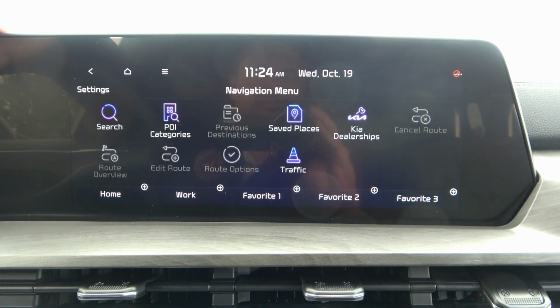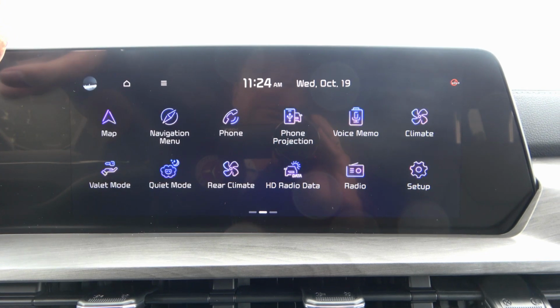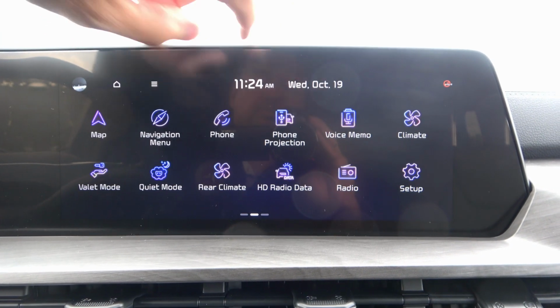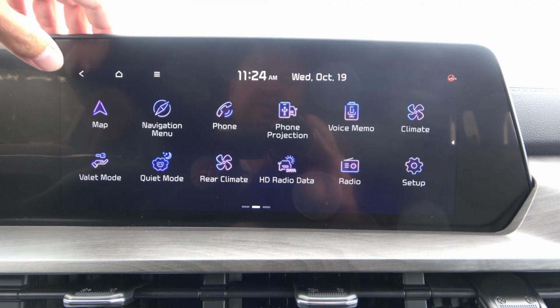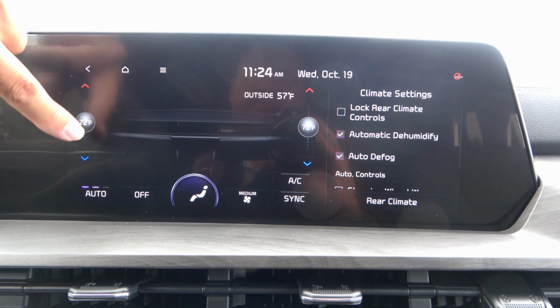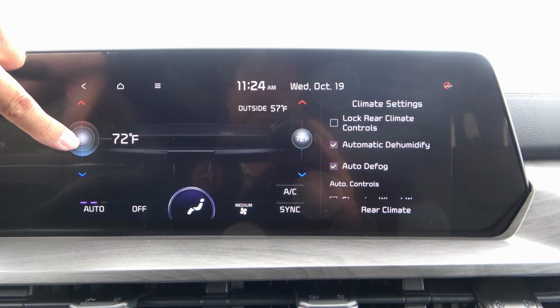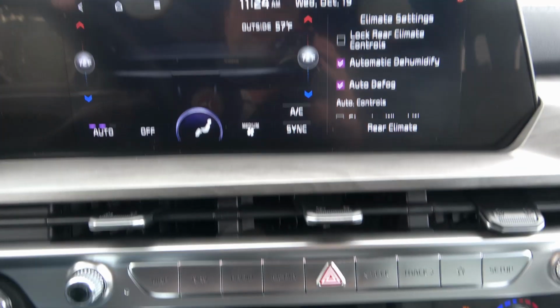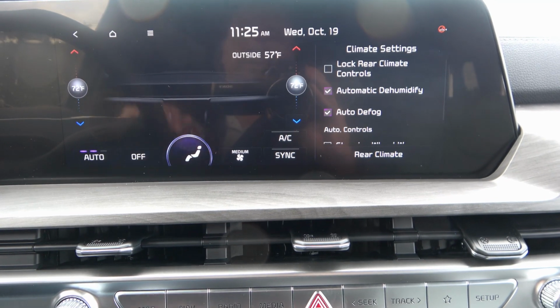Navigation menu, several different ways to find your destination. We go to phone projection, voice memo. This is a pretty cool feature. It allows you to record a short recording and retrieve it later. Then we have climate control. And here are the settings for the climate control over here. So you can adjust it from here. You can also adjust it from down below. And several different options are available.